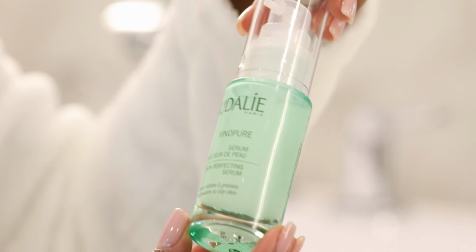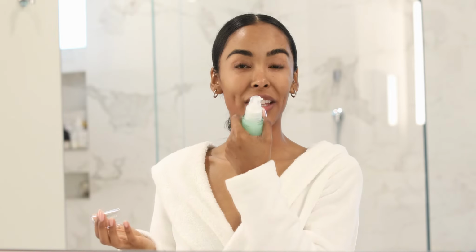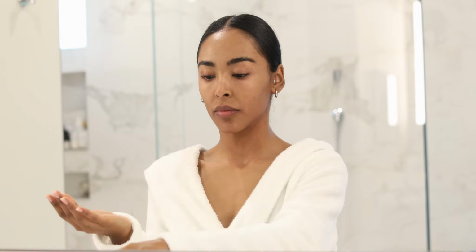Alright, so now we're on to the final step, which is applying your products. I am going to use serums, targeting again to my needs for this week. So my skin's a little bit sensitive today, and I'm going to use the DECORTE Vinyl Pure, and this product is amazing for breakouts and for maintaining a healthy balance for your skin. I always start off with the thinnest products and work my way up to the thickest products. This being the thinnest, of course. I apply about 2 pumps. Massage it onto my palm and then just apply it on my skin.